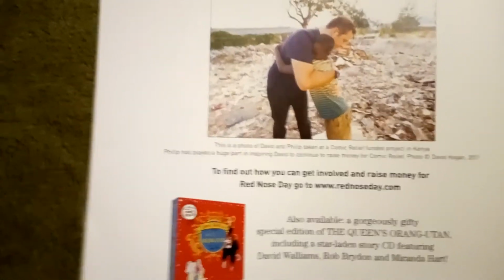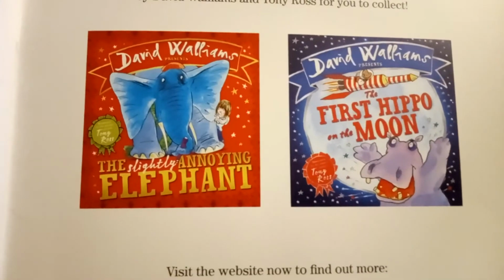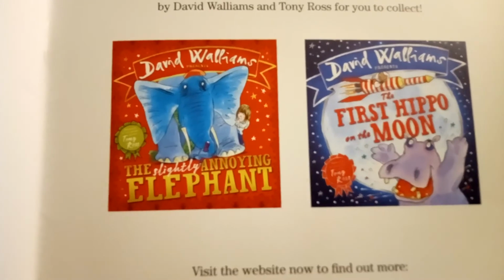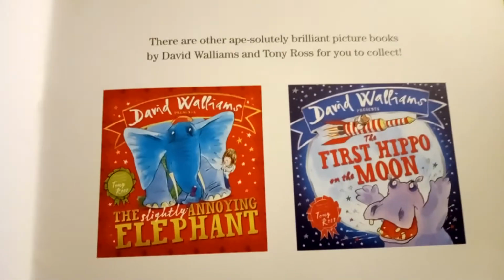And then on the very last page, there's a little advert on the inside back cover for 2 other absolutely brilliant picture books by David and Tony for you to collect. And we've read this one. I might have to get the other one, The First Hippo on the Moon.